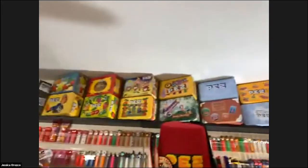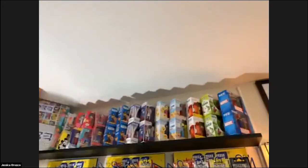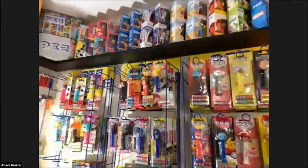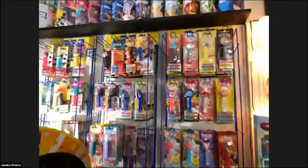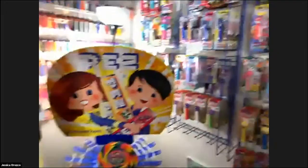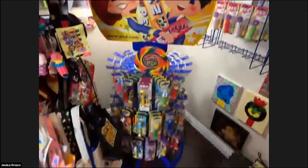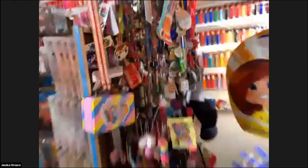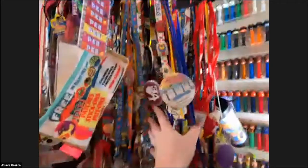Let's see. All the tins. Some of the 2-pack boxes. These racks are just European PEZ. This holds all European PEZ also. This, it looks like a mess, but it's an organized mess.